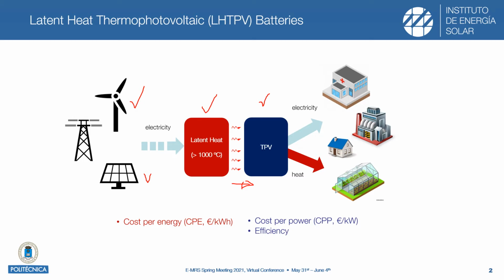As with any other energy storage system, there are three key performance indicators. One is related to the energy storage capacity of the system, which is the cost per energy capacity in euro per kilowatt hour, and the other two are related to the energy conversion processes in the system. In this case, the most important one is the conversion of heat into electricity by thermophotovoltaics, and the parameters are the cost per power in euro per kilowatt and the conversion efficiency.